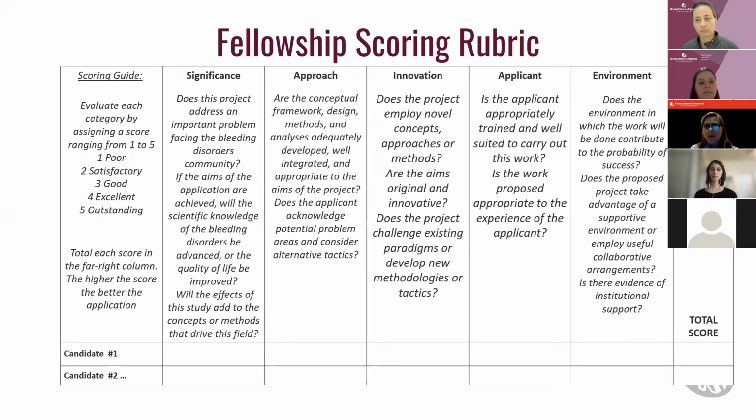What I really wanted to focus on is the scoring rubric for just a few minutes. And this rubric is also included in that PowerPoint that includes all the logistical details. But in your letter of intent and your application process, your plan for your project, you need to make sure that you answer all these questions, that you really think about the design of your project.